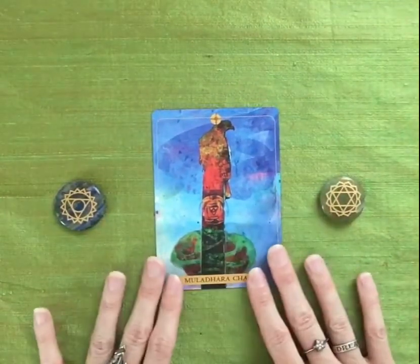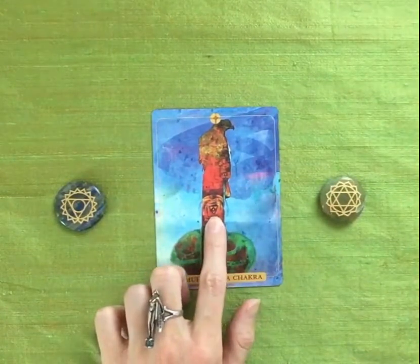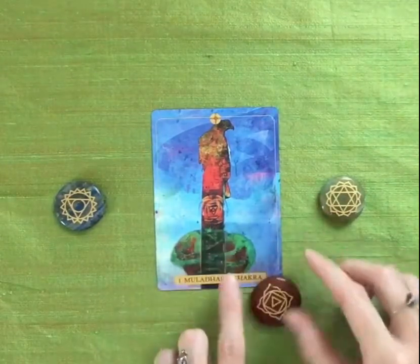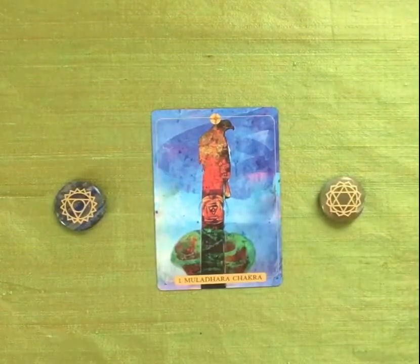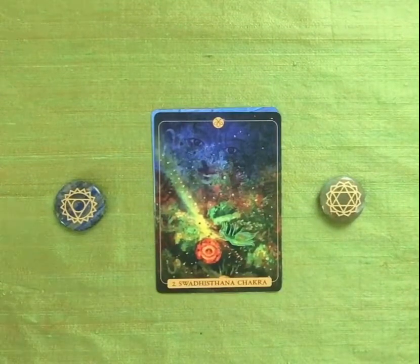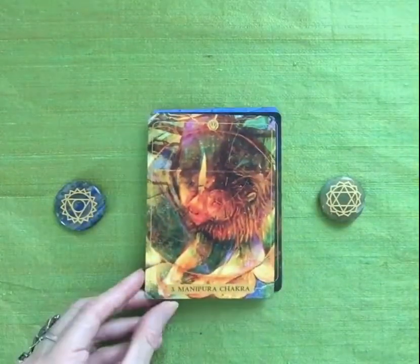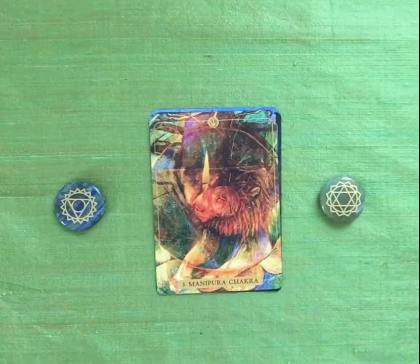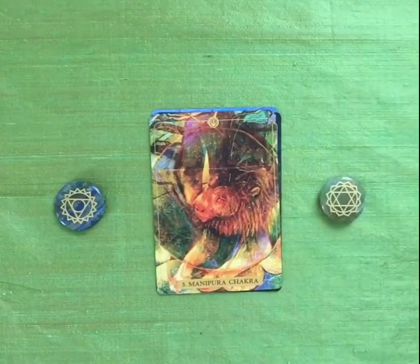So the first couple cards we have here are the Chakra Cards. And you can see the imagery here. I have my little chakra stones with me, but you can see the imagery of the chakra symbolism in there, which is really nice. Again, we have the triangle here that matches our chakras.